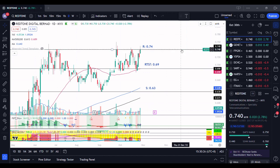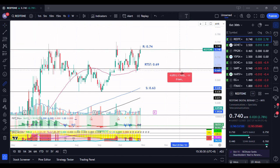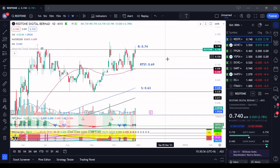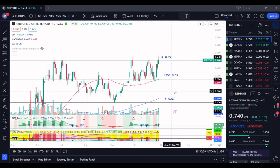Let me see, is the base tight or not? Base not very tight, not very tight yet. It may attempt to do one more pullback before going higher, but not very tight yet.